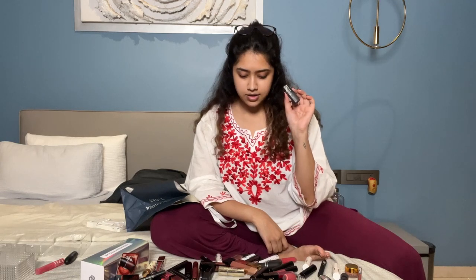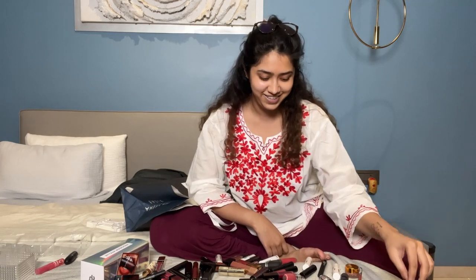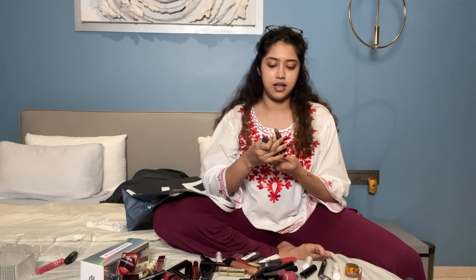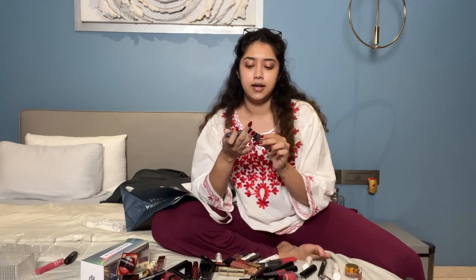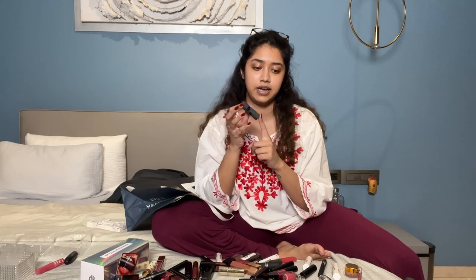Keep this NARS lipstick. It's literally one of my favorite lipsticks. I've had it for like three or four years, and I still want to keep it. This lipstick is from Bite. When I went to Canada, I customized this lipstick. They have the whole thing where you can make your own unique lip color. So I went to that and experienced the making of this lipstick. So for sentimental value, I feel like I should keep it.